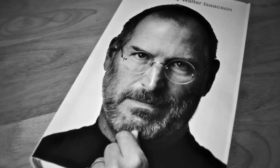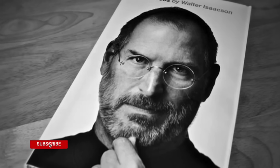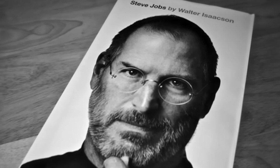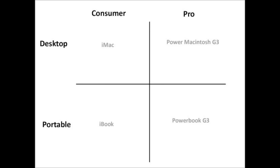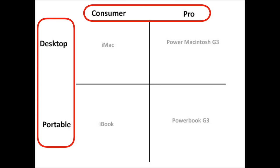According to Walter Isaacson's book of Steve Jobs, Steve shouted "Stop" in the middle of the product meeting and said, "This is crazy." He took a marker and drew a chart that was to form the basis of Apple's product range for years to come. The simple insight was to help people choose a computer using only 2 questions. Are you an everyday consumer or pro? And do you want portable or desktop? In this one bold move, 70% of Apple's range was cut.